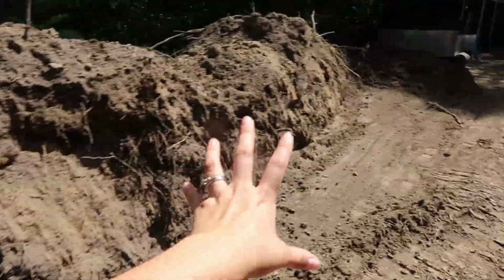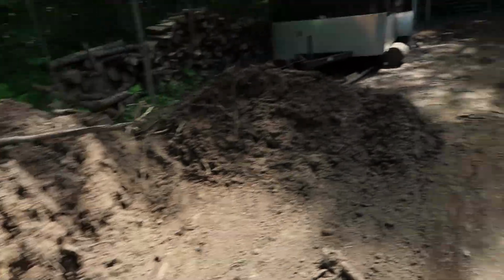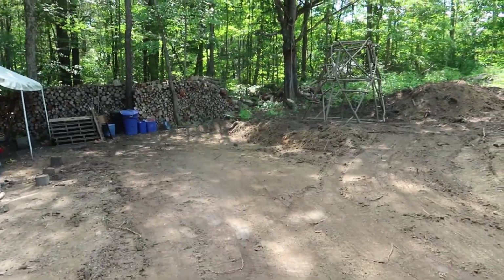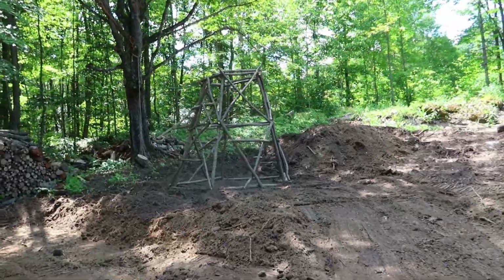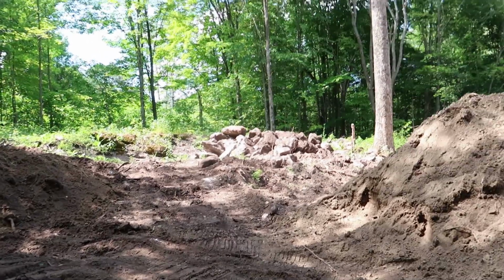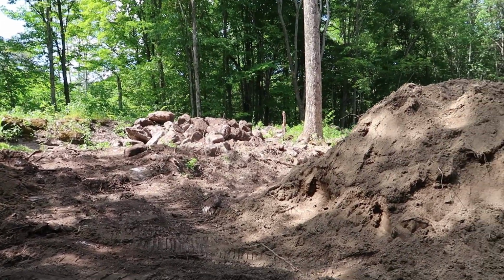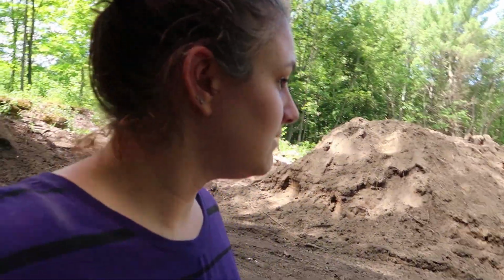This is all topsoil. We scraped it out of the way so that I can get the trailer back in here eventually. Dad leveled here so I can put the trailer here. He moved the jungle gym, scraped all that topsoil, and then moved that rock. I feel like there was a lot more than that, but anyways, that is it for this week. I guess that is what you do with an excavator for a week.